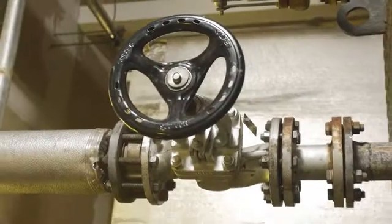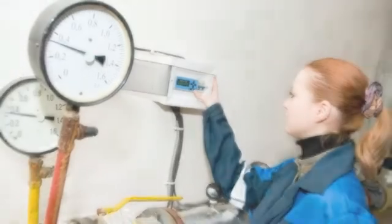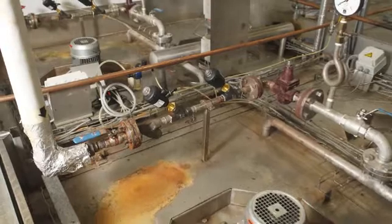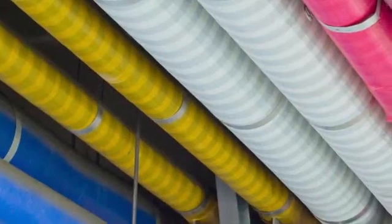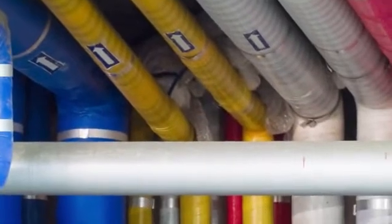All pipework in your heat distribution system, including valves and flanges, should be insulated. By checking insulation regularly and taking corrective action, you can typically save 2% on your energy costs. The surface temperature of steam pipe and fittings that are not insulated can be over 140 degrees centigrade. A 10 metre 25mm pipe that is not insulated could result in an extra £450 of fuel per year being wasted. Savings from the steam pipework insulation typically repay the costs in 6 months.